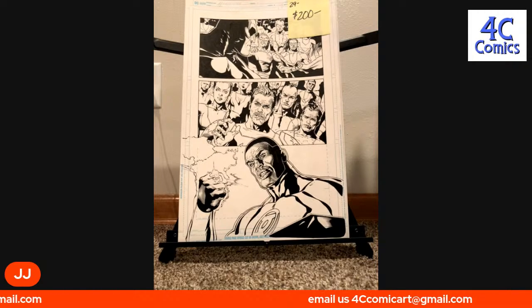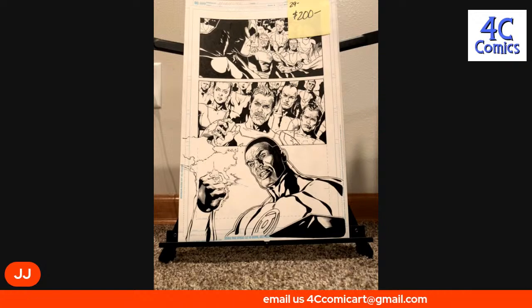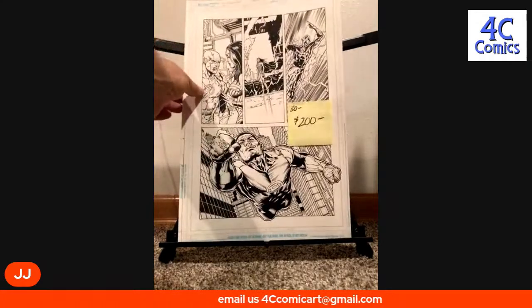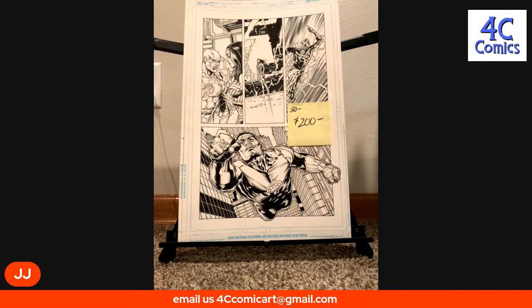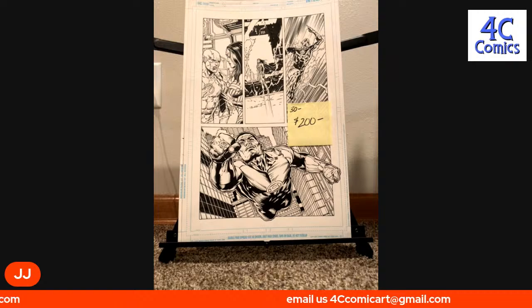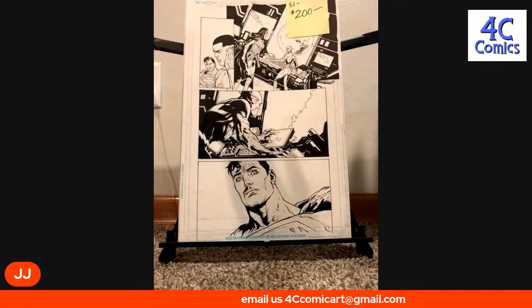Maybe people don't want Justice League right now. Guess not. But I did show them all of it, so I'm going to keep ripping through it. I'm just going to keep going until I see someone bite on one of these. That's a great page. Another Justice League page. This is number 30. $200. The Flash. Lots of good stuff going on. 31.